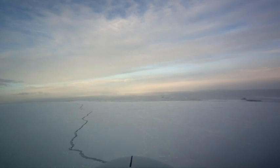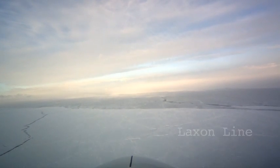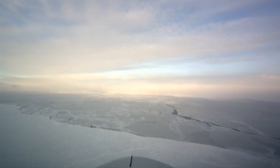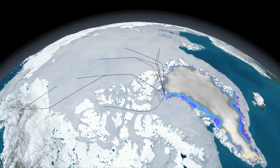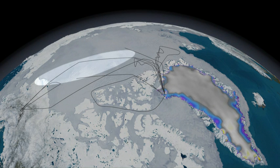Moving on to the next mission, there's one here called Laxon Line. Another sea ice mission, is that right? Yes, that's correct. And this is actually one of the 2 most important sea ice flights that we have, since it's covering the entire Arctic Ocean from an area a little bit north of Alert all the way down to the coast of Alaska. So we get a profile over the entire Arctic Ocean there, which is a tremendous data set. And we're doing this on 2 lines. One in the north is called the Laxon line.